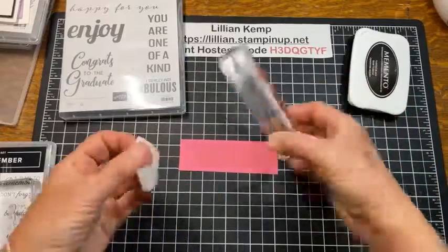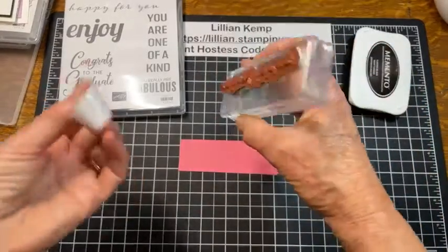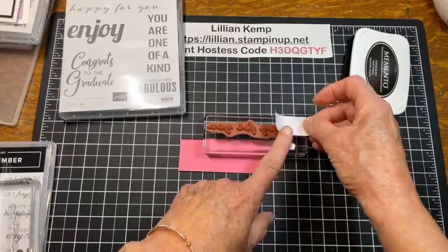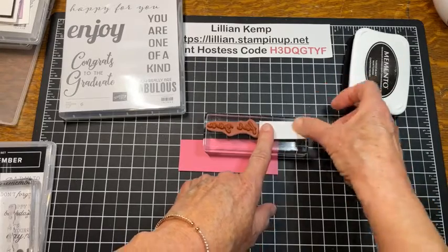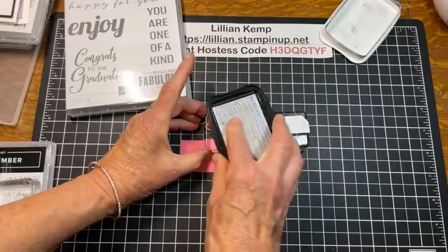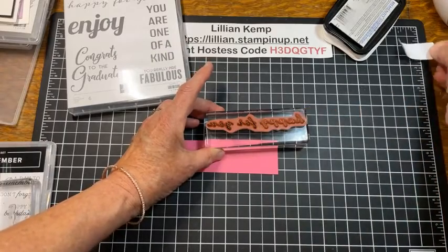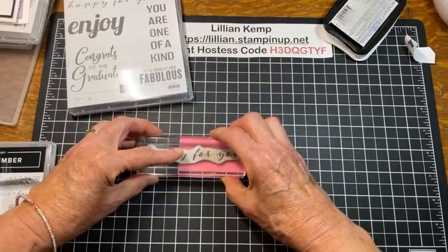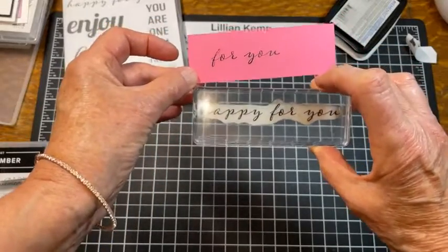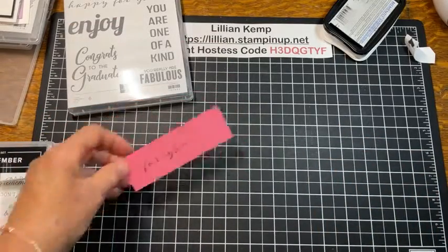Yeah. So say I only wanted the word happy, or if I only wanted the words for you, what I could do is take a piece of the masking paper and let's do for you, and I can stick it right down on the clean stamp. So this stamp is clean. I can ink up the words that I want. This is the important step. Remove that piece of paper and then stamp, and you've just got the words you want. So it really makes your word stamps even more versatile because you can pull individual words out of them. And I use that kind of technique all the time with my word stamps.